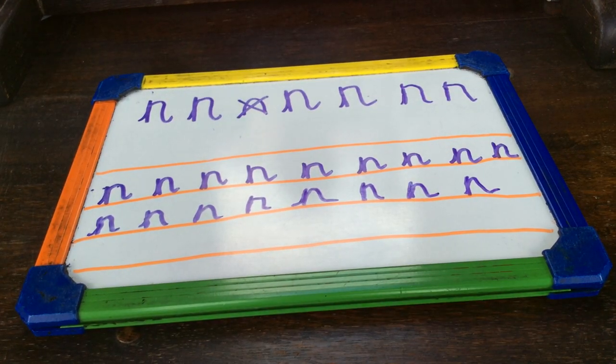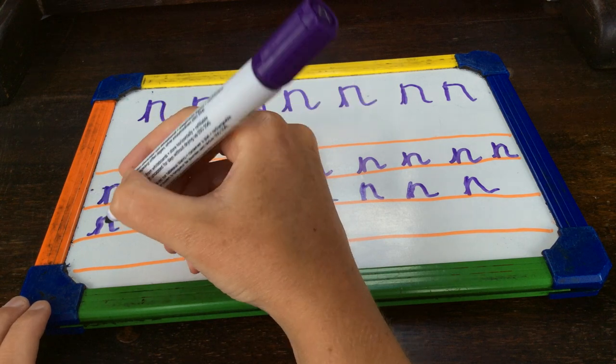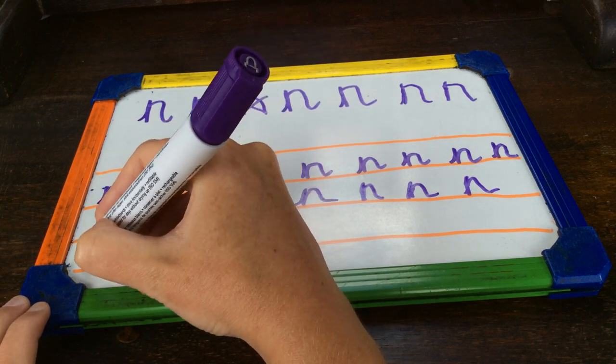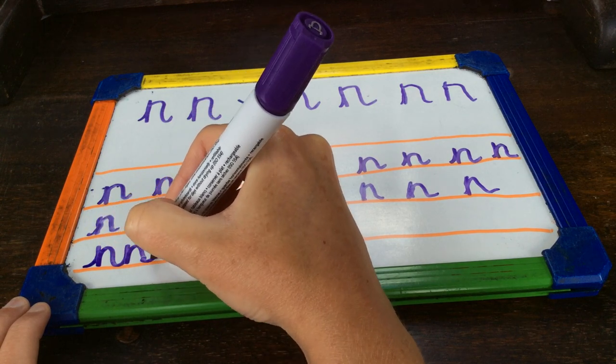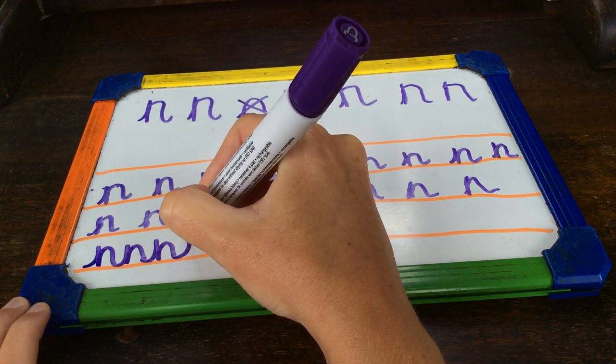There we go. And then to join it, it's nice and easy to join because you've got that flick and it just goes straight up into it again. So up, down, up, up, down, up, up, down, up, up, down, up.